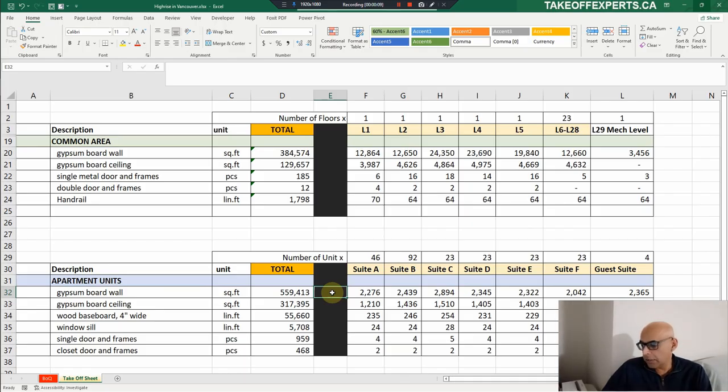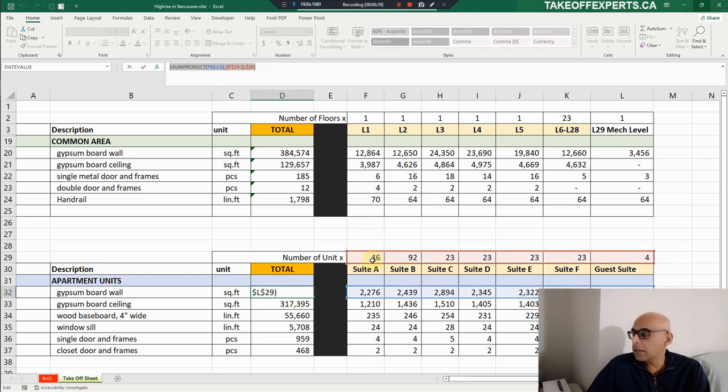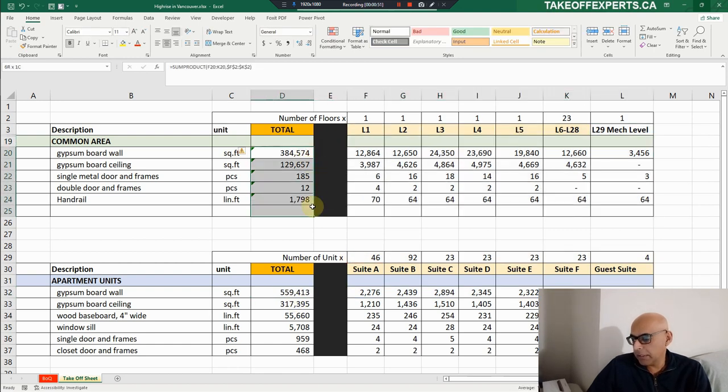So here is the spreadsheet now that I was talking about, which we have prepared. You will notice here that each type of suite has a label, and there's different numbers of floors. So for example, level 6 to 28, that's 23 floors. Those, we don't have to measure all 23 floors individually because they are identical. So we would measure just the sixth floor and then multiply it by 23. And then we put the formula here in the spreadsheet, and we total up everything for you.